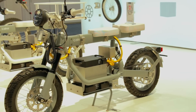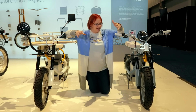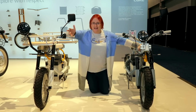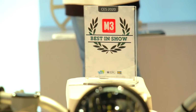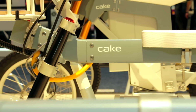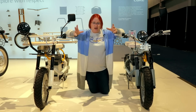So on my left, we've got the Cake Osa. This is a very utilitarian moped to all intents and purposes. It has a top speed of about 30 miles per hour. It can be charged overnight or in about 2 or 3 hours from a 110 volt socket. It's got a very nice, very functional aluminium chassis, really nicely made. Cake, by the way, is based in Stockholm, Sweden, but they're coming to the US and other countries around the world.